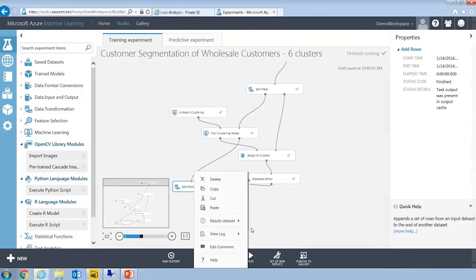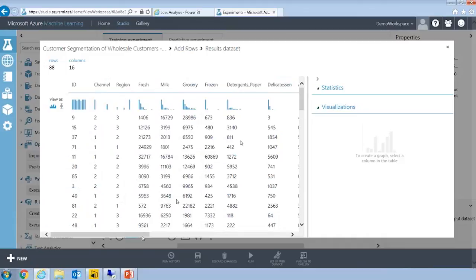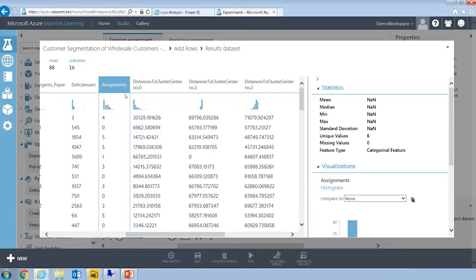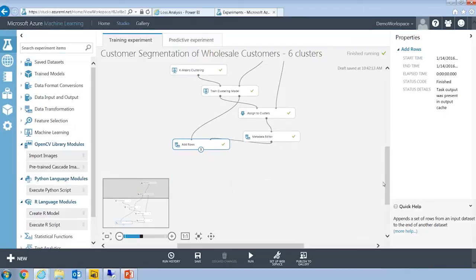So if I look at my results, so here we are with the result set. We have a new column called assignments, indicating the cluster that each customer has been placed into. So there are 6 different clusters. You see that 47% of customers have been put into cluster 0. It might be interesting to understand what is different about those in the other 5 clusters and do some further analysis. So now we have a clustering model in place.